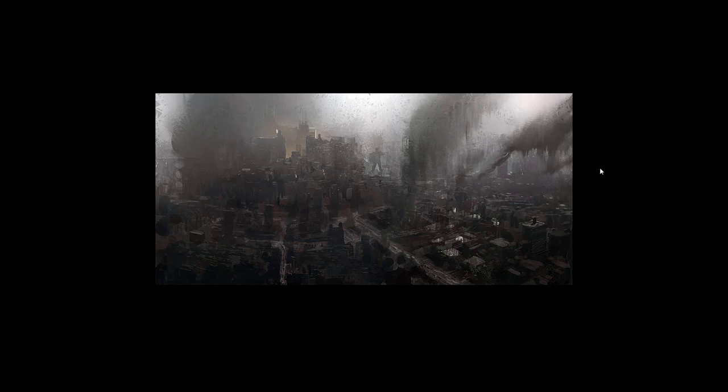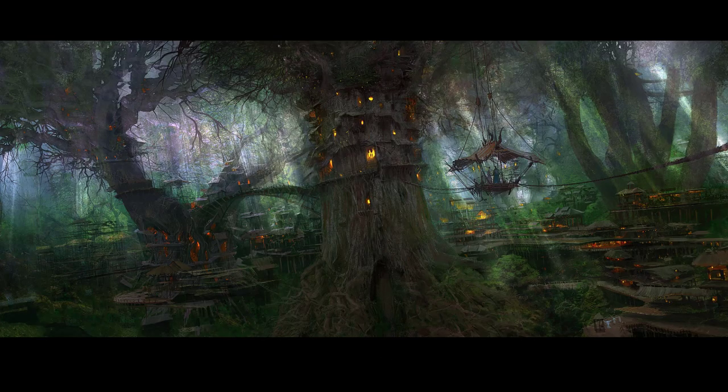Very smoky, kind of polluted city, right? Great mood painting, right? Awesome. Very typical concept art shot. More about the design and feel of the environment.